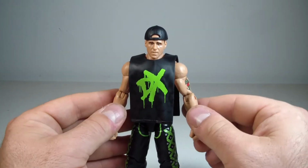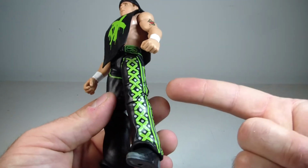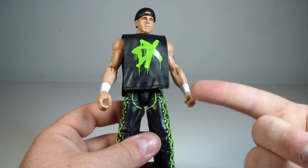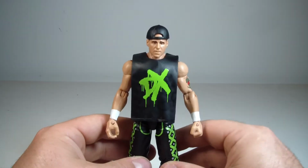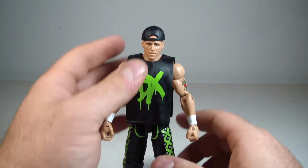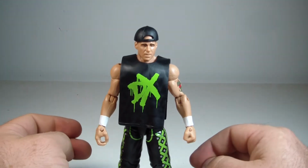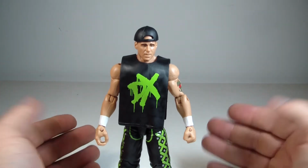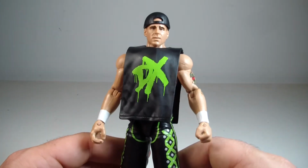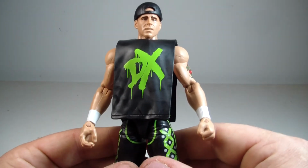I would prefer more 90s attires as opposed to an almost end of the road, end of his career Shawn Michaels. So, I don't know. Maybe it's just me, but that's the way I look at it from being a longtime Shawn Michaels fan and collector. I'd like to see more 90s Shawn Michaels. Give us a 93 Shawn Michaels. Possibly another one would be nice.